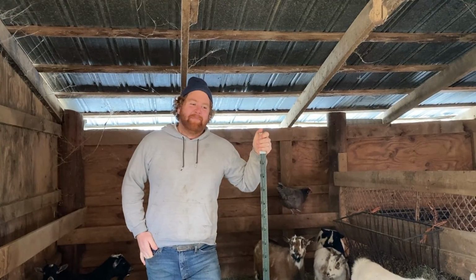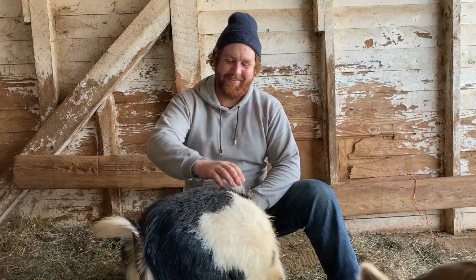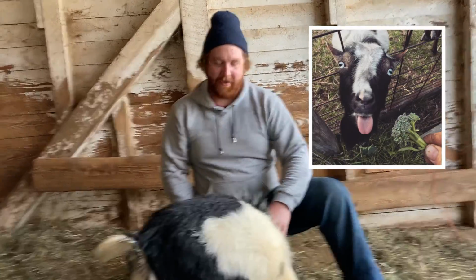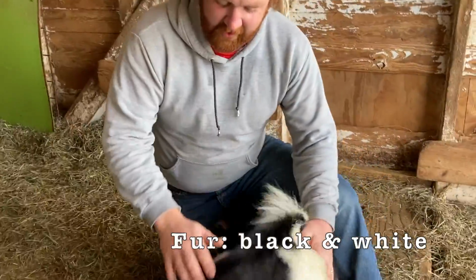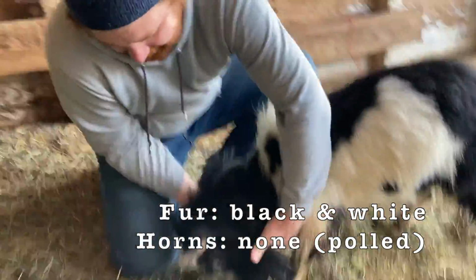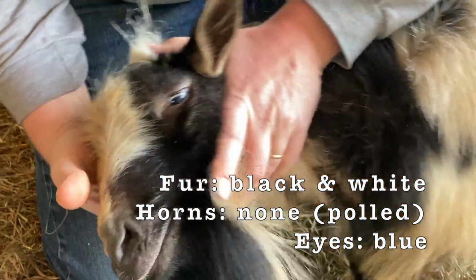Hey everyone, I'm James from Great Kids Farm, and today we're going to be looking at the goats. So Army is the father of all our baby goats here at the farm. You can see that he has a combination of black and white fur. He has no horns, and he's also got blue eyes.